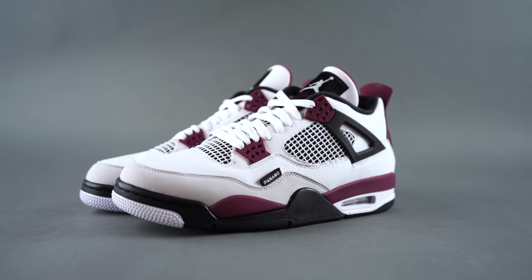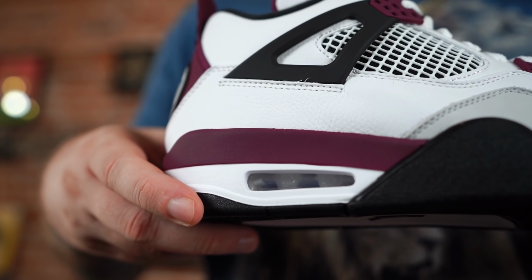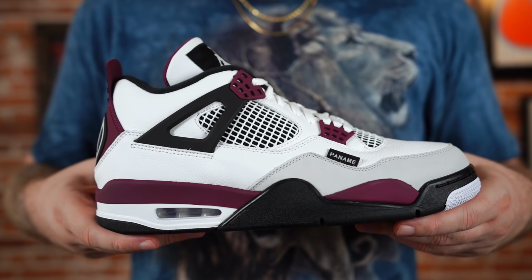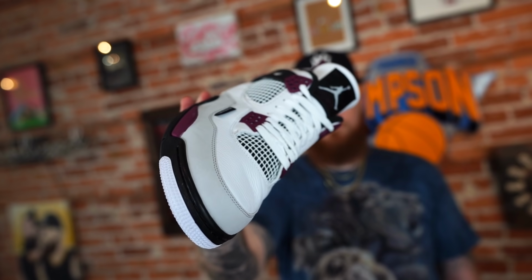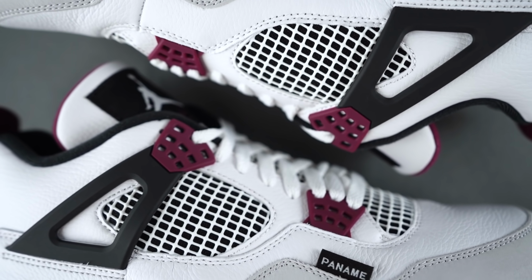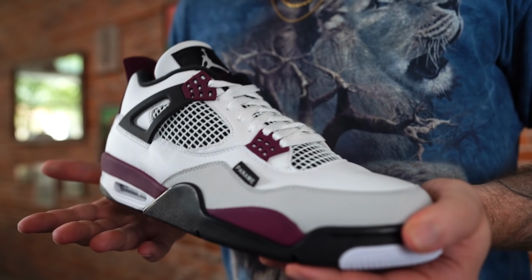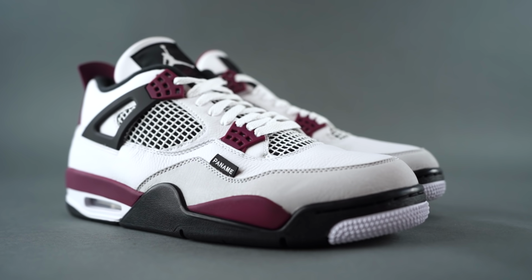This is the Air Jordan 4 PSG. So these are set to release October 1st. It was initially September. They got pushed back and retail is $225. This is a little bit of an early look. Shouts to our friends over at Kicks R Us for looking out as they often do.